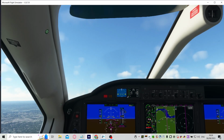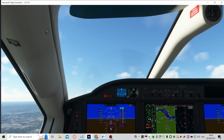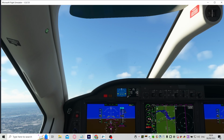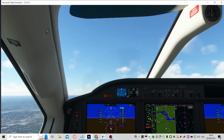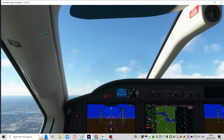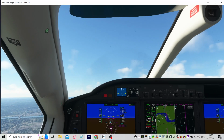2,000 feet. Jefferson, Kentucky, United States. We're in Jefferson, Kentucky. We're headed to Louisville. So hopefully that fixes that. 3,000 feet. Let's see.